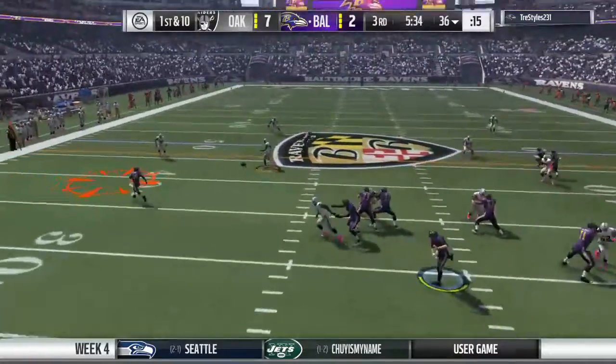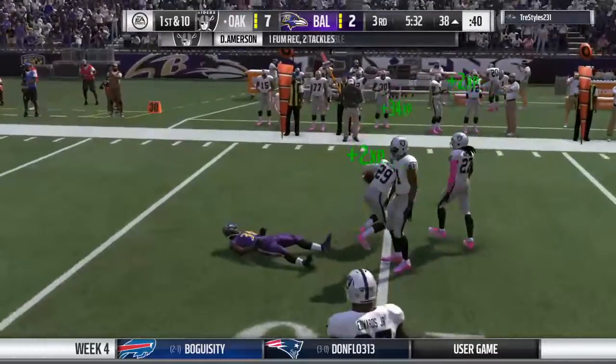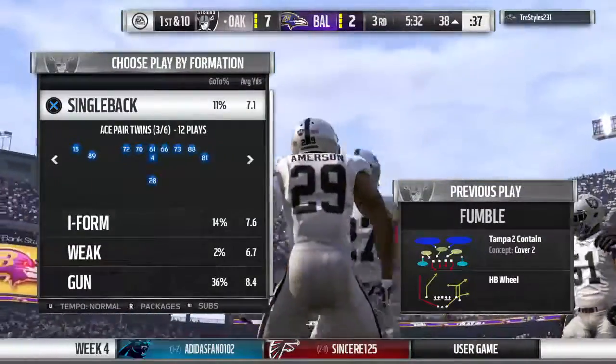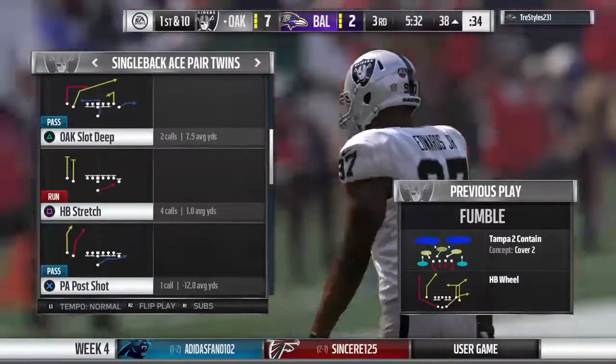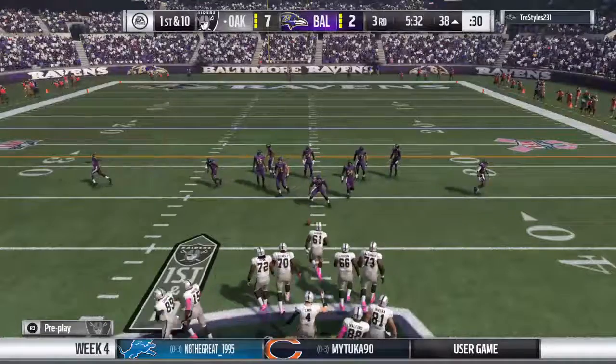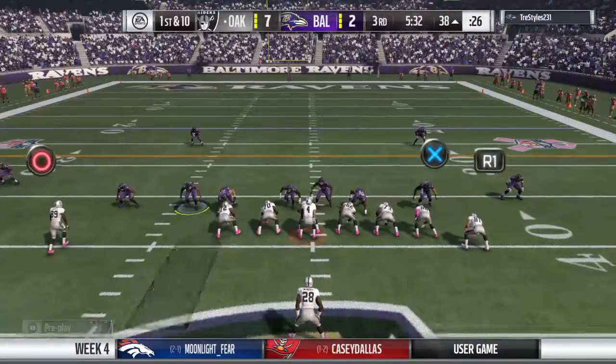They look to throw on 1st and 10 with Flacco. And he coughed it up. And they have possession, and they have it at the 38-yard line. Now the Oakland offense heading back onto the field to take over. And they were able to punch it in the end zone last time. They'll be looking to do that again here. For the defense, obviously, they'll be looking to stop them from punching it back in the end zone.